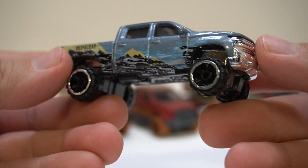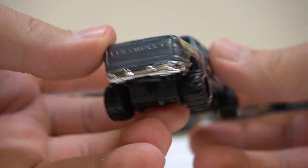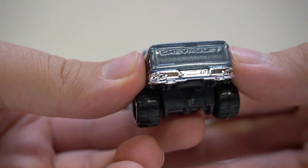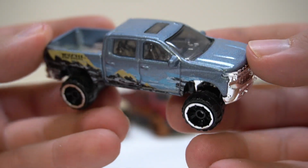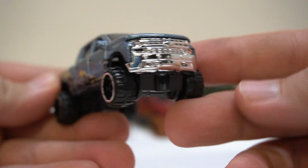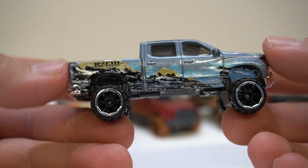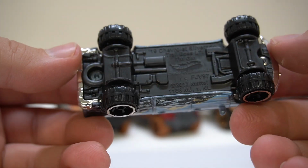And just the simple silver just looks really, really nice. You can't really see a whole lot of detail on the front. On the back we have the Chevy or Chevrolet written on the rear tailgate there, which is nice. Got a little sunroof, silver interior. Yeah, the detail's not amazing, but I just think that's really nice, that design, and the colour schemes with the sort of goldy colour and all the blues. Just looks really, really cool.